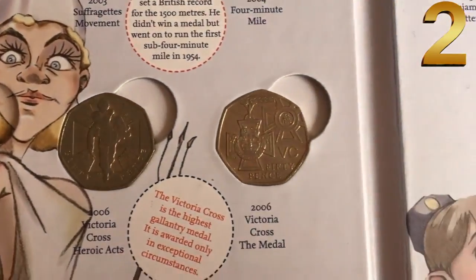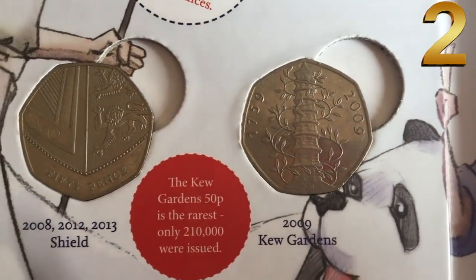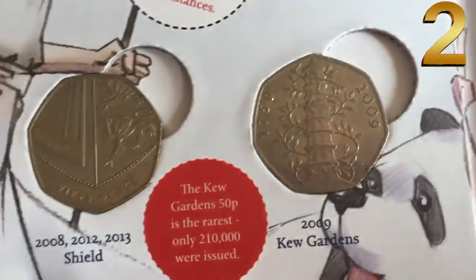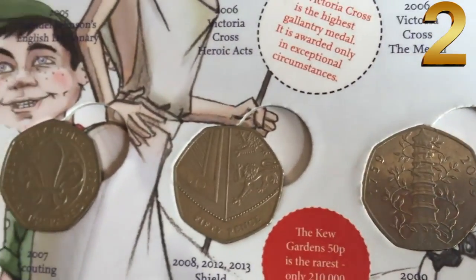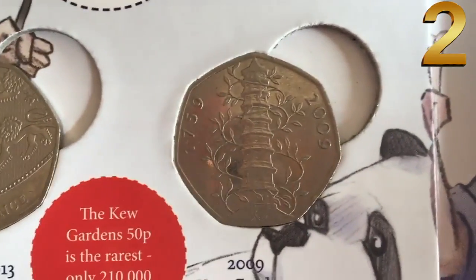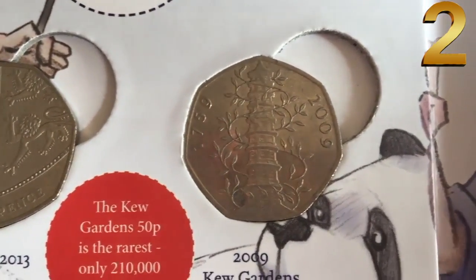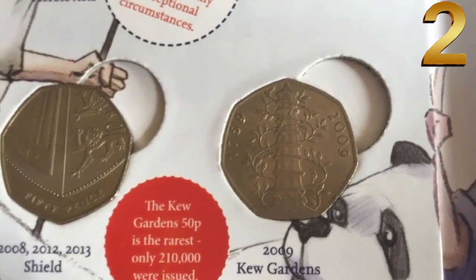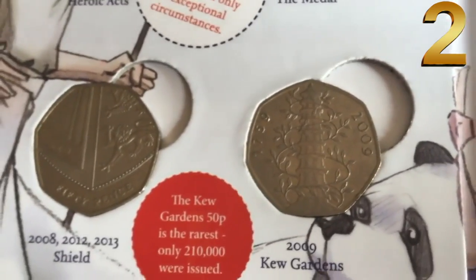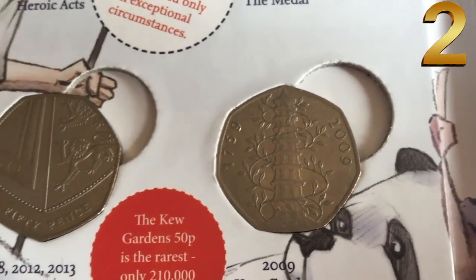A lot of these are really common, but then you get this one, Kew Gardens. I think, yeah, it says there 210,000 were issued. And this one is circulated. My mum works in a bank, so most of the time she doesn't have enough time to look out for coins, but she always looks out for this one and has managed to find one. But my sister also has a mint condition one. All of a sudden they became really popular and it was selling for like £200, but she never sold it. But this one here is circulated for now. It sells for about £60 to £100.